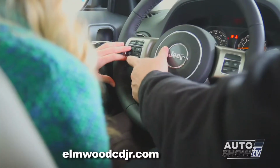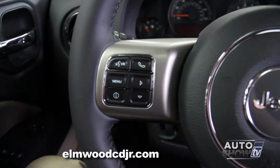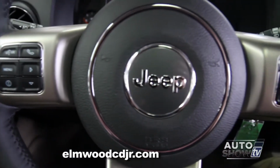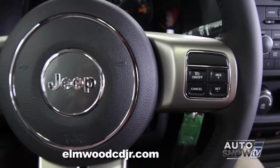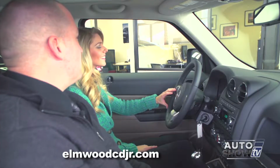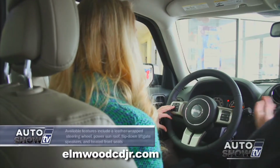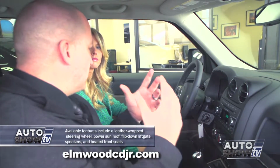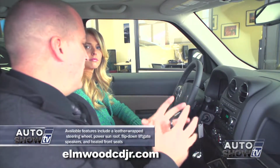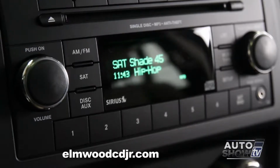Now, if you hit menu, you'll get your basic readings such as distance till empty, exterior temperature. It'll actually tell you the individual tire pressure of each tire, and it'll tell you if any of the tires are underinflated or overinflated. We rely simply on the stickers in the left-hand corner of the windshield, but here it is. It tells you the exact oil life percentage in your vehicle. So again, this electronic vehicle information center tells you a lot. It's the brain of the vehicle. This vehicle is also equipped with Uconnect, which is a great feature.